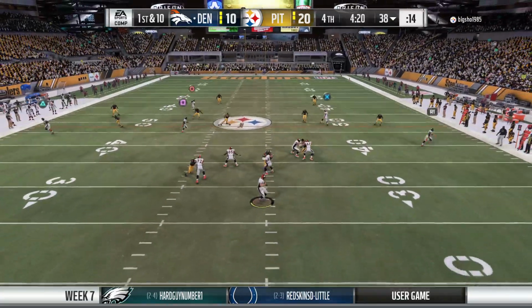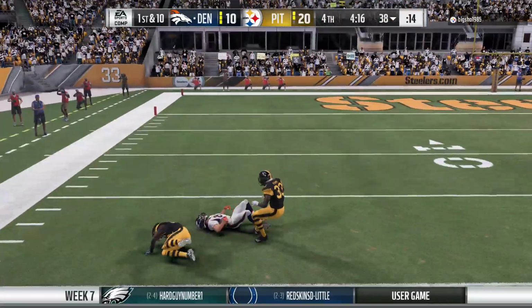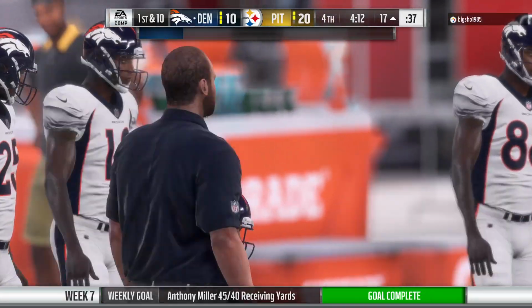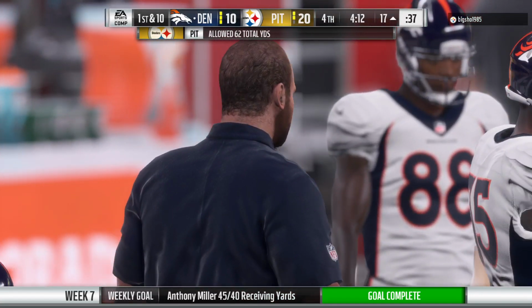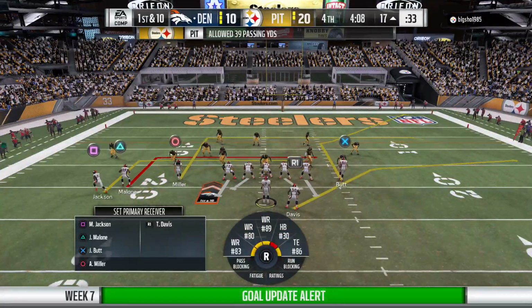They'll try and start this drive in the air. He's going to rifle one deep left side. That's caught inside the 20, and he takes it down deep into Pittsburgh territory. A huge play there for Denver. 45 yards.